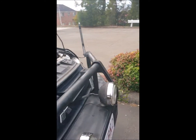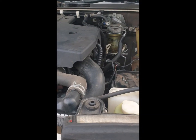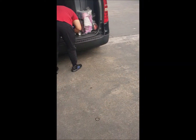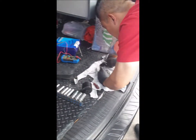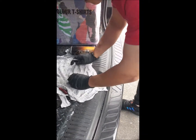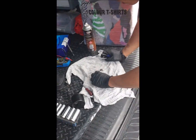Now that we've taken it out, we've had a look at it and checked it, as you've seen. Now Matt over here is just pulling it apart and giving it a clean. Let's see how it goes.